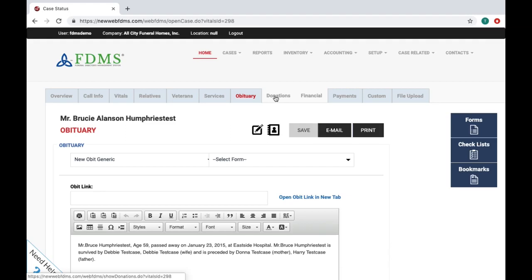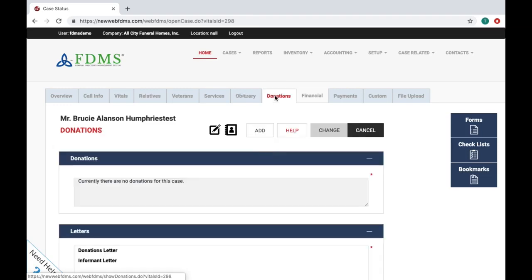Do you ever take donations from families on behalf of the decedent? For instance, when they say, in lieu of flowers, please donate to the American Cancer Society. If you do that, you're probably aware of the financial rules. When we manage a company's accounting, this information transfers to QuickBooks so that we know that this money does not show up as revenue and that it's money that will pass through and go out to the named charity. So this is the tab where you can manage those funds.